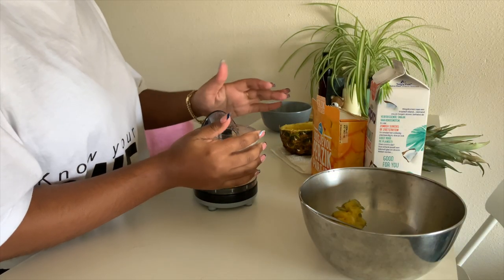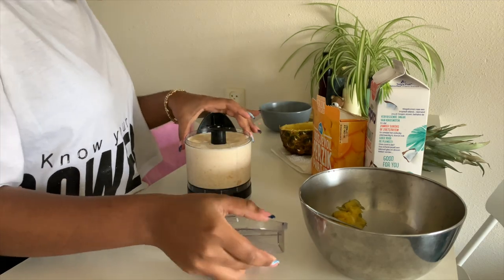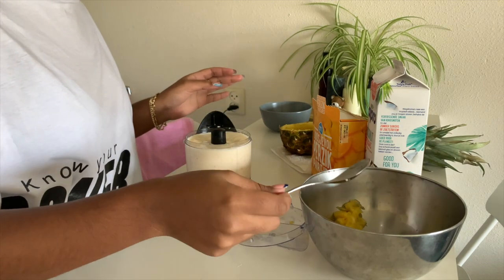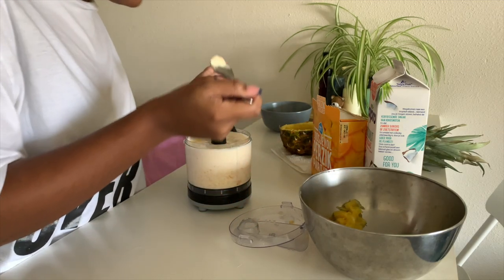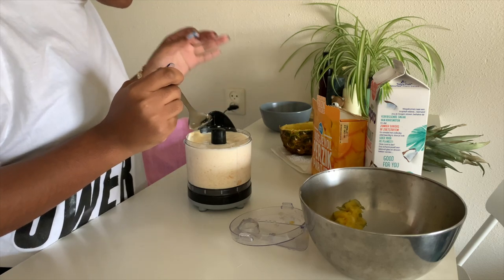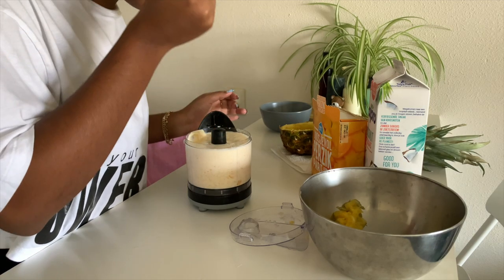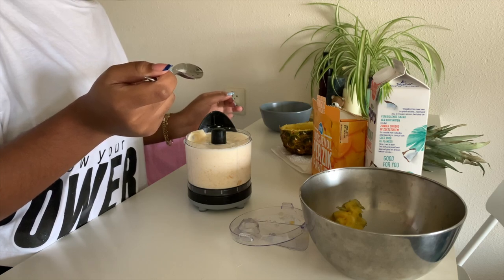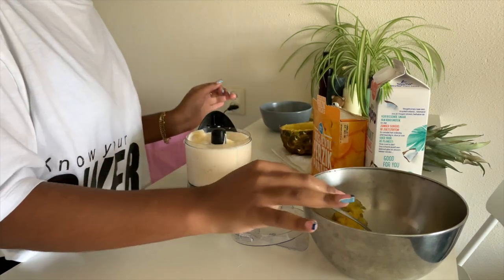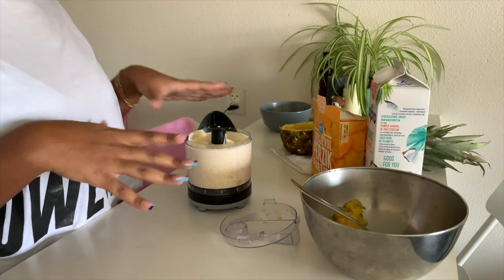Okay, so I think it's pretty much done. I still have a little bit of chunks, but I don't mind those because it's thick. So let me grab a spoon here. I'm going to taste it and see if I miss anything. It's not bad, okay? Don't get me wrong, it's not bad at all. I think it's missing a little bit of sugar. But I'm trying to eat healthy, so I won't be adding sugar. So if you're going to make this, make sure to get a coconut milk with sugar so you won't feel the lack of it.